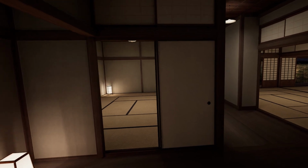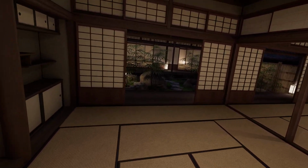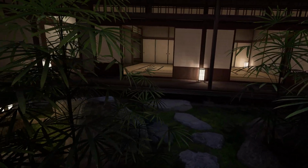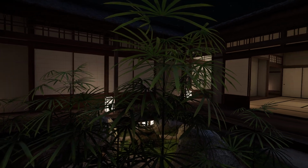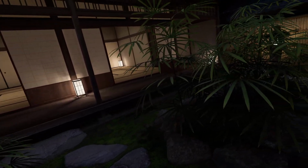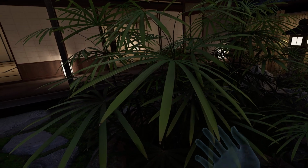If the dev is so talented that they can create assets for an experience and then sell them on the Asset Store and have them sell well there too, well, that's good for them. And that means that in the future we get games with assets that look this good. And you can see here, there's a lot of attention to detail in these assets. These are amazing.